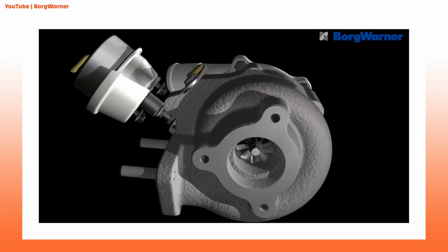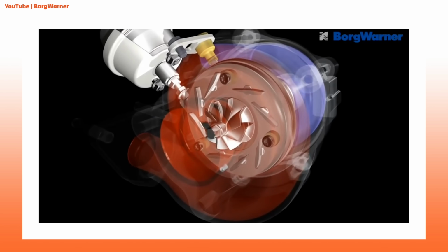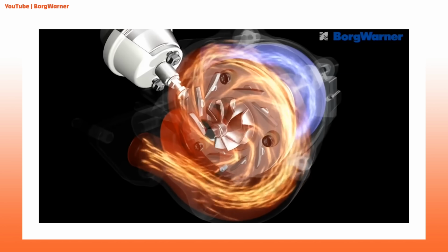Now, typically with a smaller turbo setup, you suffer some top end power as the engine enters higher revs. That's because the turbines inside that turbo start to smother the engine. They can't spin any faster, even though the amount of exhaust being pumped out is now increased.